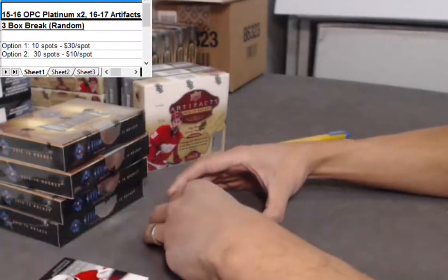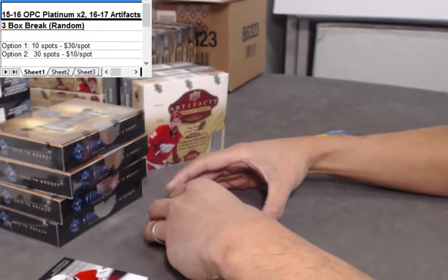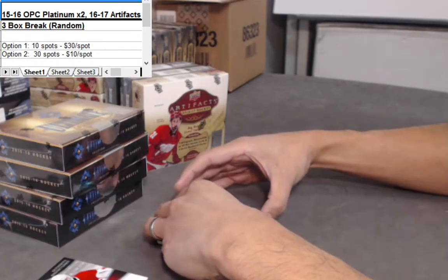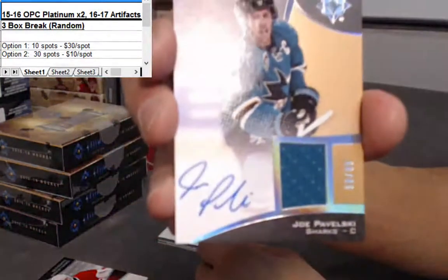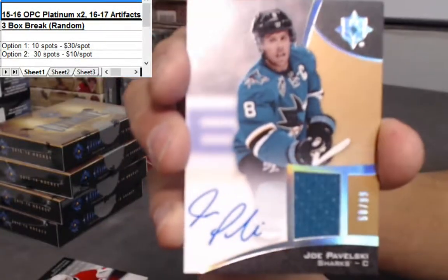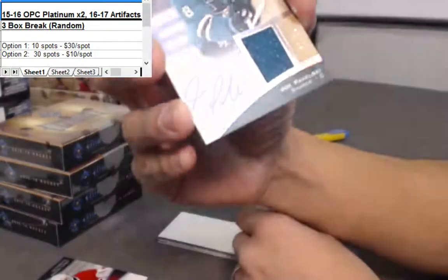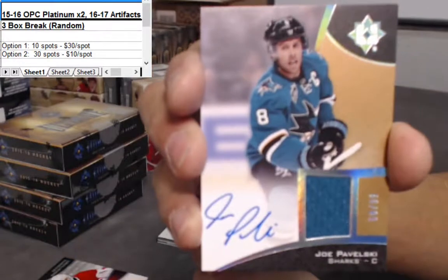Next card is, oh, I see a low numbering. Might be good. Joe Pavelski out of 99, auto jersey. And that's 50 out of 99. Nice hit for Little Joe.